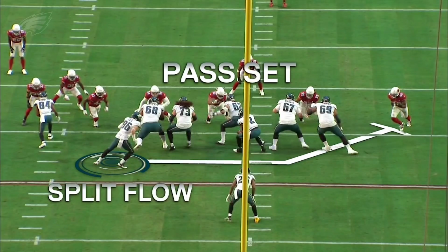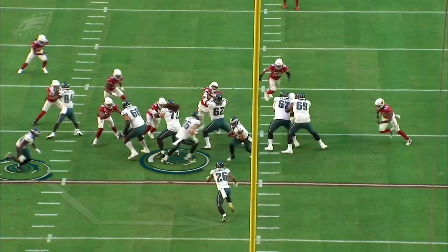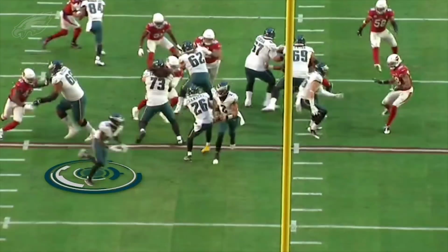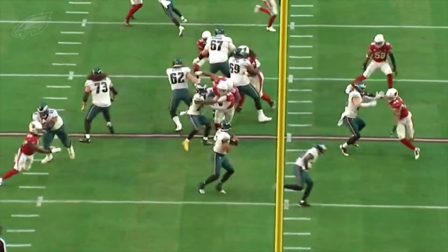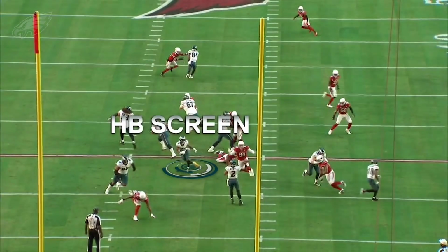You're going to get the tight end working to the right. You're going to get that same orbit motion, right? So you're making all of these things look the same, except this time, off of the orbit action, you're going to throw a little bit of a screen play. And this goes 26 yards to the left-hand side for Miles Sanders.